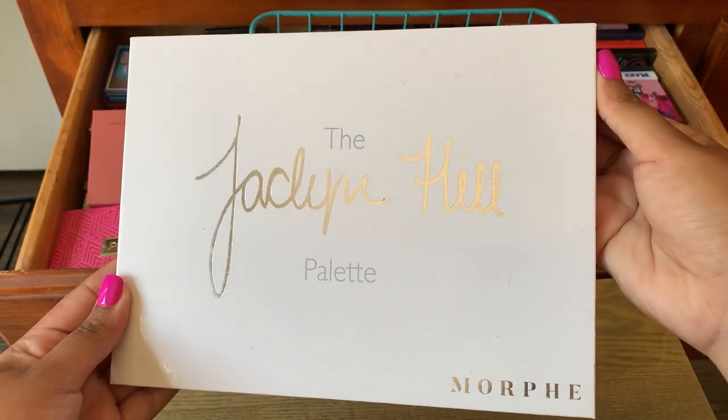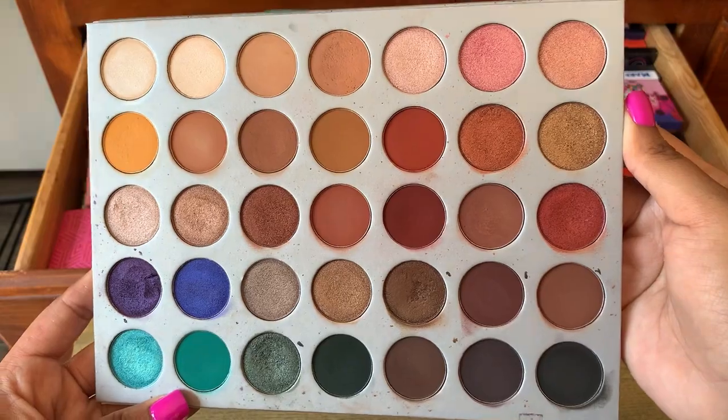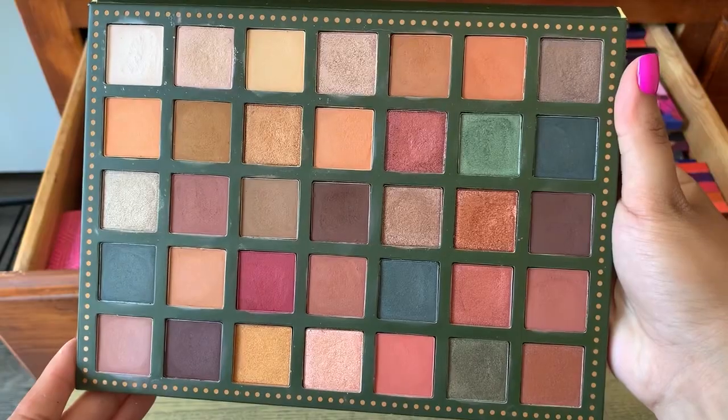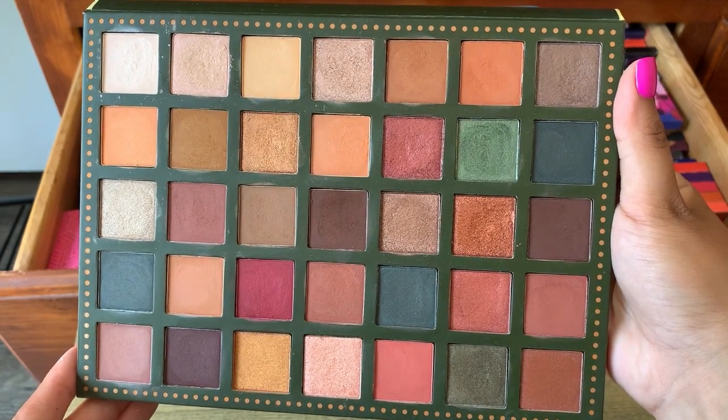Next up, we have the Jaclyn Hill palette, and this is the first one. This one's really nice, especially for those everyday kind of looks. Next one here is the Beauty Creations Olivia palette. This was also a gift a couple years ago. Really nice palette, however the formula is not great.